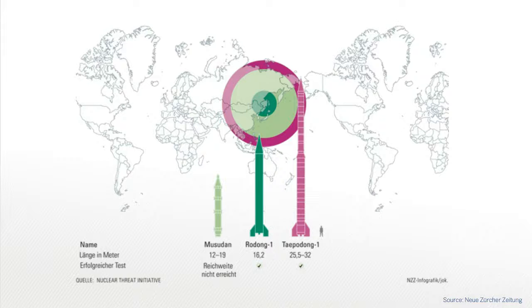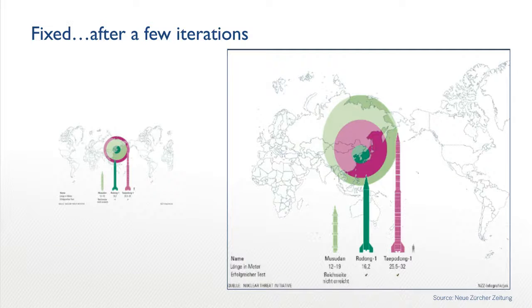After several go-rounds, I think she said it took 3 rounds with the editors at the newspaper, they finally fixed the map and ended up with a correct version, which is the version on the right for these 3 particular missiles.